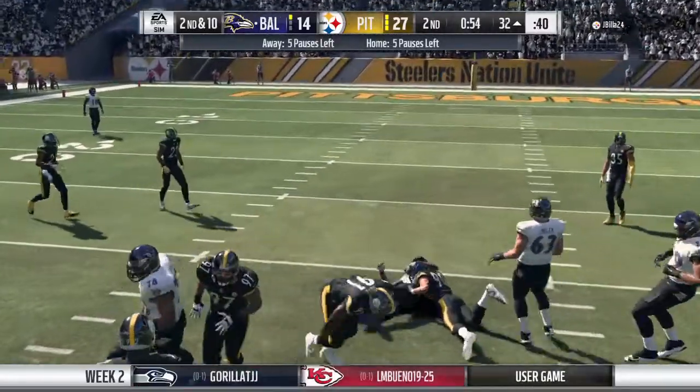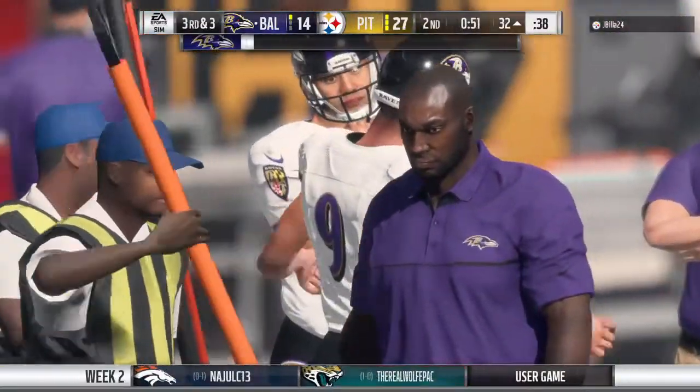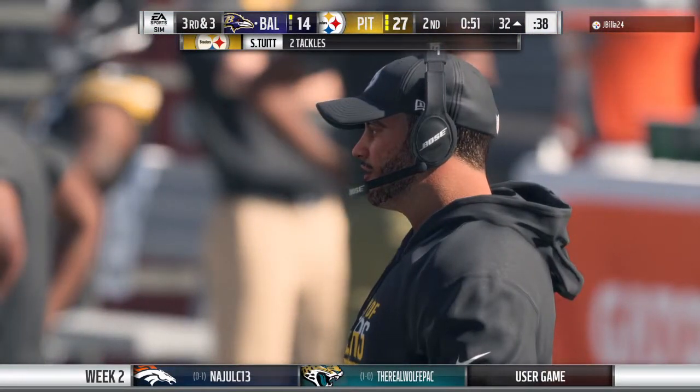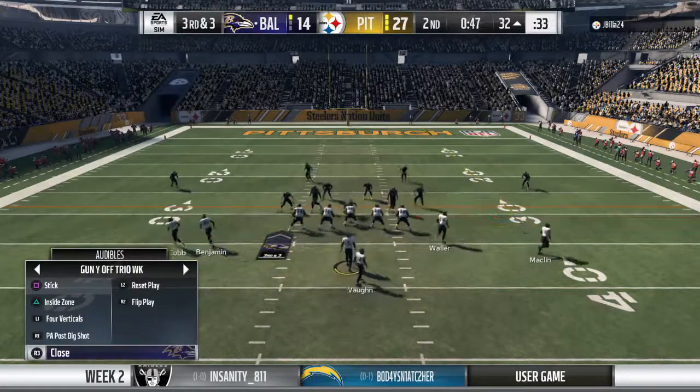Benjamin with it over the middle. And, oh, he is really laid out that time. Knocked flat on his back. The reception good for 7. It's third down. In need of a conversion on third down. They had the big play to start the drive.